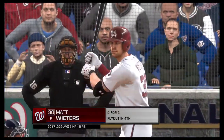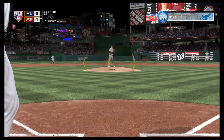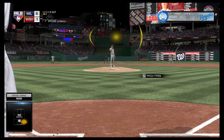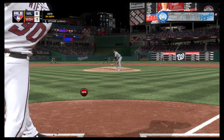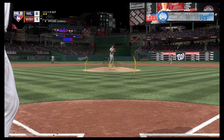Stepping in, Matt Wieters. He started out the evening 0 for 2 so far. And now a pitch on the way. And a foul tip held onto here at strike 1. Well, he's just 2 outs into his major league debut on the mound, and so far he doesn't seem nervous or like he's trying to do too much. That's easier said than done.